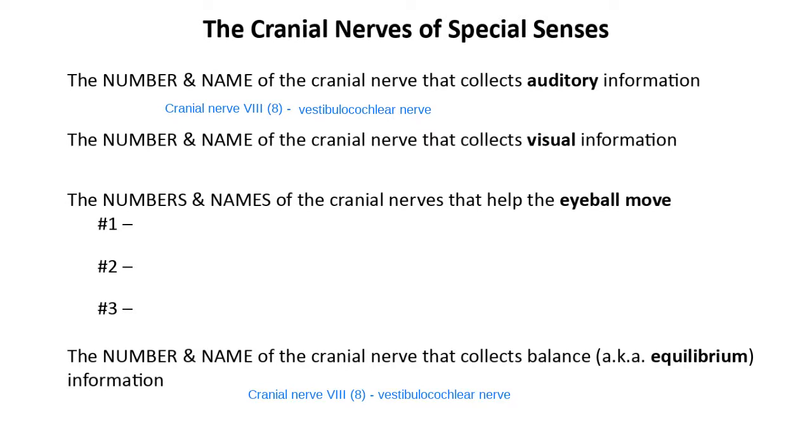Here's the thing with this name, vestibulocochlear. If you chop this big long name in half, it helps me to remember the 2 things that this nerve does. The cochlear part of its name refers to the cochlea, which is the part in the inner ear that helps you with hearing. The vestibulo part of its name comes from some inner ear structures that together we call the vestibule, and the vestibule is the part of your ear that helps you with balance. So the vestibulocochlear nerve, cranial nerve number 8, helps us with balance and with hearing.